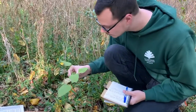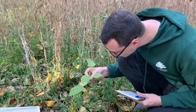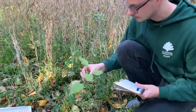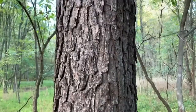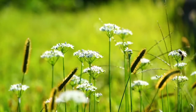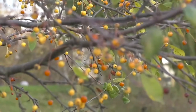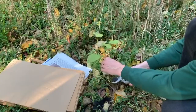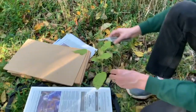I also want to collect morphological data about the plant itself. What is the leaf arrangement? How tall is the plant? Does it have hairs on the leaves? It's also important to write down things that might not preserve very well on the final specimen, like bark, flower color, or maybe even fruit type, size, or color. So now with the data collected, we can move on to the actual collecting process.